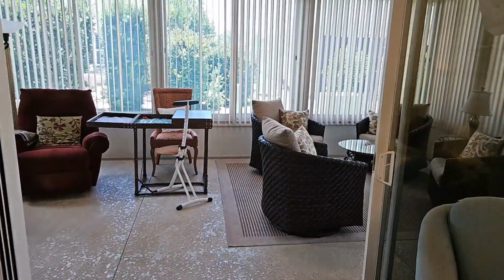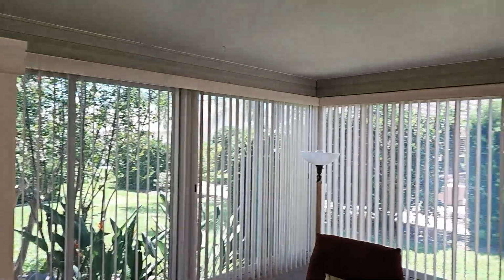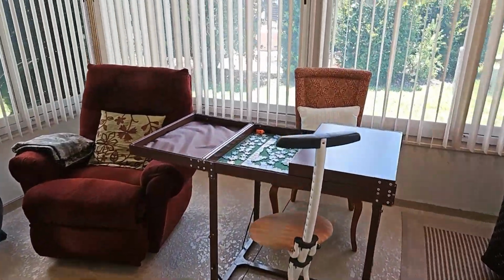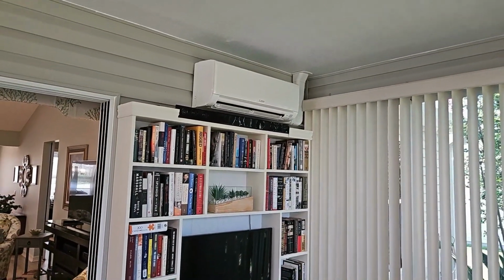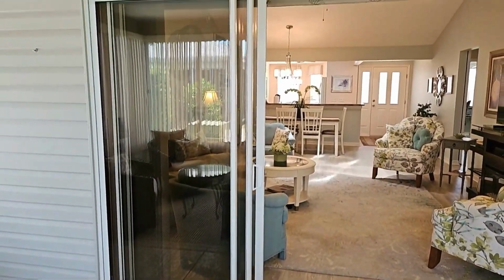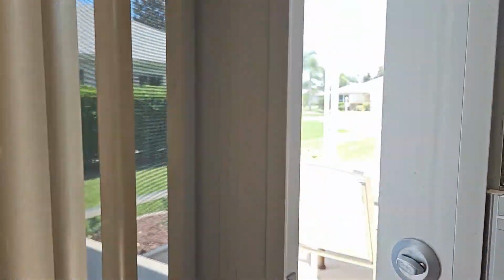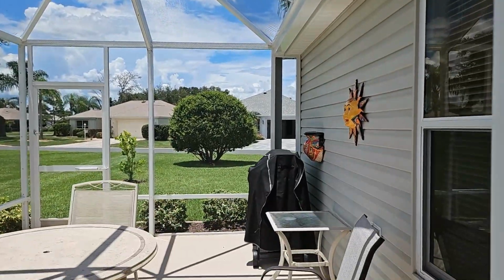This is the lanai. It does have a textured cement floor. This is temperature controlled. It does have a mini split air conditioner. It does have built-in bookcases. It does have a bird cage out the lanai. Here's a screened-in bird cage. You have a barbecue grill out there.